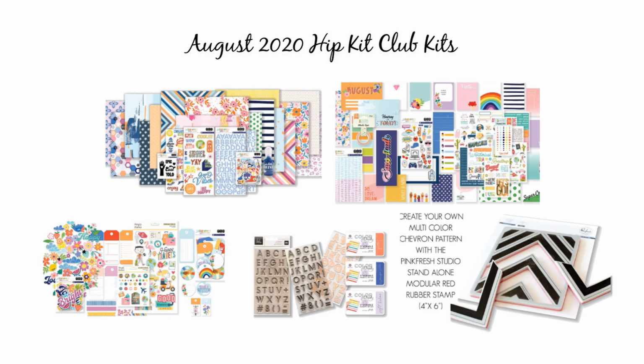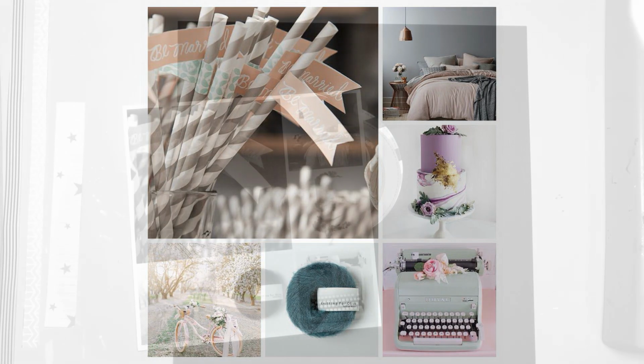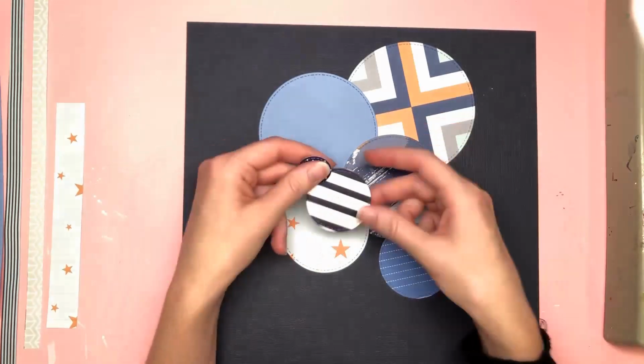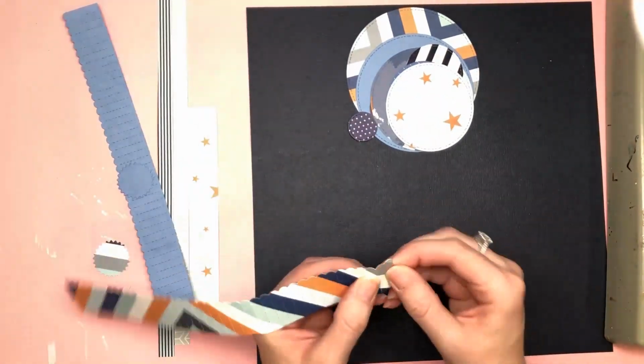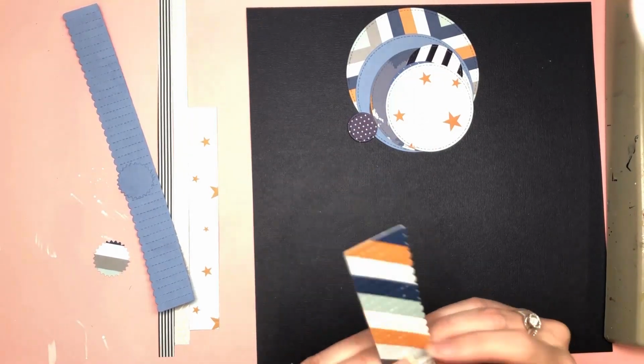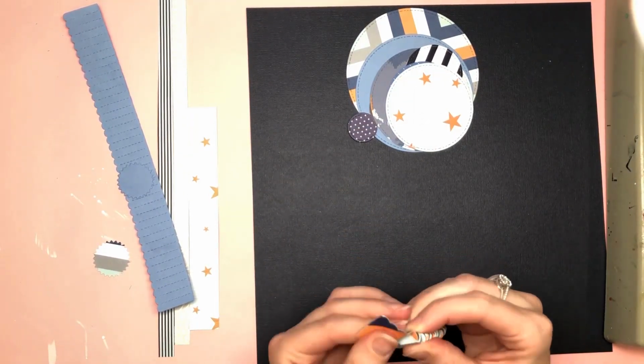I'm using the August kits. I have all of the kits you can see there, and today I'm being inspired by the mood board. Now if anyone saw my video from Friday, so literally a few days ago, I also had to be inspired by the mood board. So I had a mood board assignment twice this month, and I have created two entirely different layouts using this mood board.